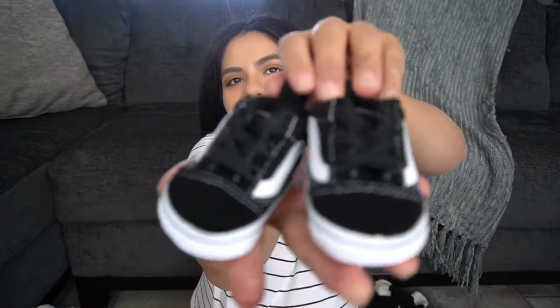And then this is going to be for his going home outfit. John, for Christmas, ended up getting the baby and me some matching Vans, so I thought this would be cute to be able to leave the hospital in. I don't know if I'm going to put them on him. Still kind of going back and forth, but I just wanted to bring them just in case.